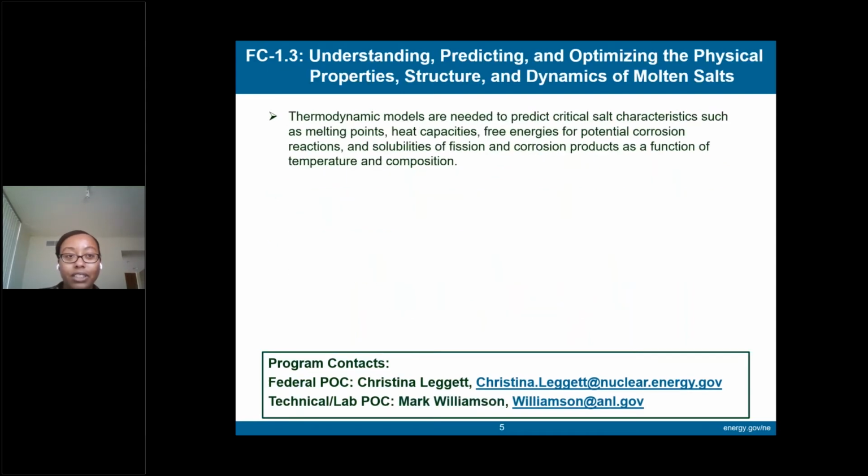So now we'll switch gears for the next two topics and talk about molten salt chemistry. These last two topics focus on molten salt chemistry research. FC-1.3, the title is Understanding, Predicting, and Optimizing the Physical Properties, Structures, and Dynamics of Molten Salts. I know that's a mouthful, but that is the title.